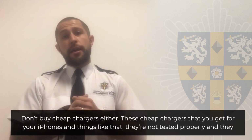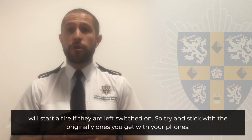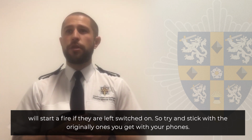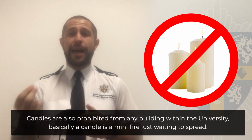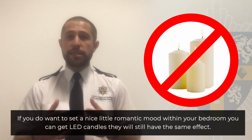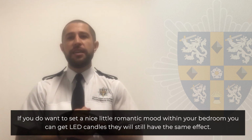Don't buy cheap chargers either. These cheap chargers you get for your iPhones and things like that, they're not tested properly, and they will start a fire, okay, if they're left switched on. So just try and stick with the original ones you get with your phones. Candles are also prohibited from any building within the university. Basically, a candle is a mini fire, okay, just waiting to spread. If you do want to set a nice little romantic mood within your bedroom, you can get LED candles, and they will still have the same effect.